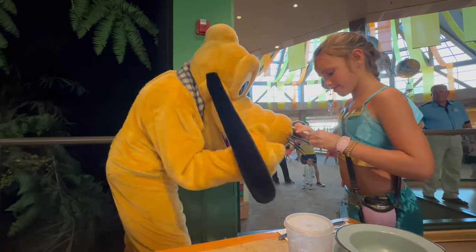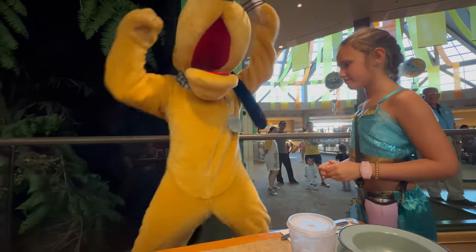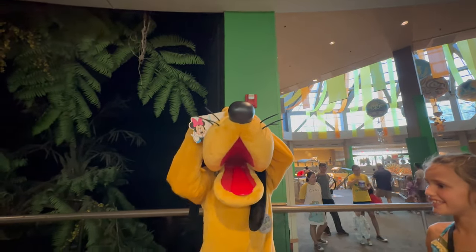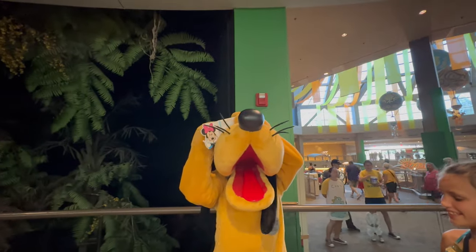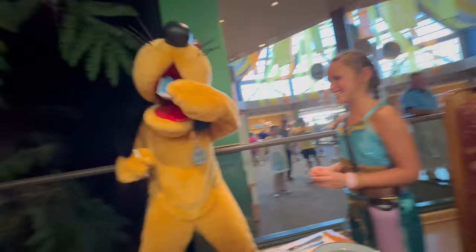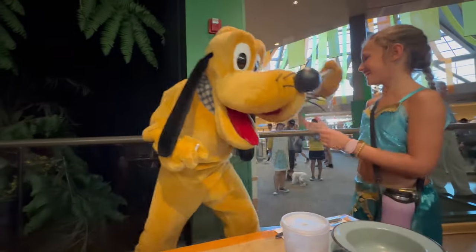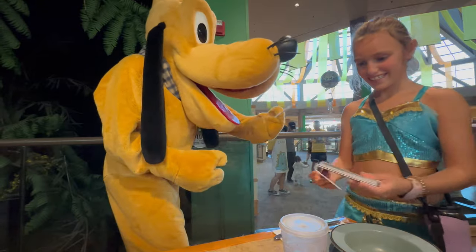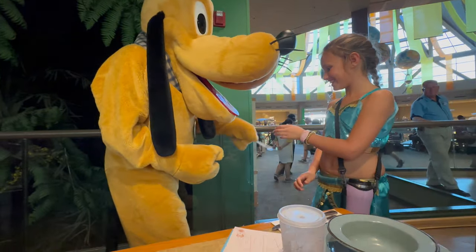Where's your other one? You lose it? Well, that's the way to do it. Oh, you licked it. Gross. All right, get a picture. Okay, put it down and get a picture, baby.